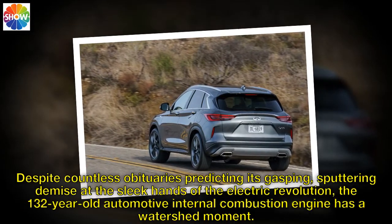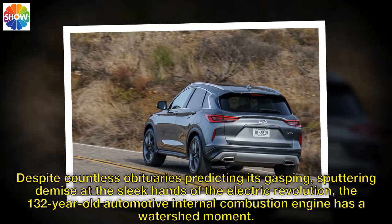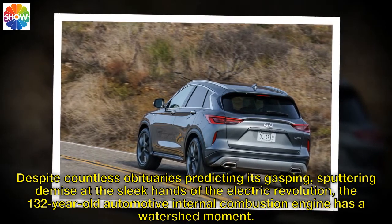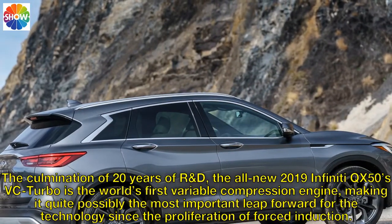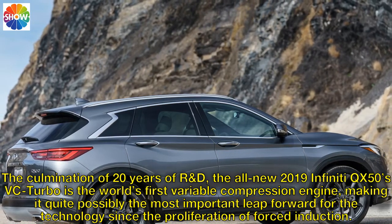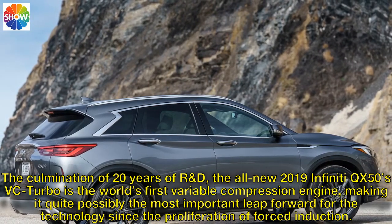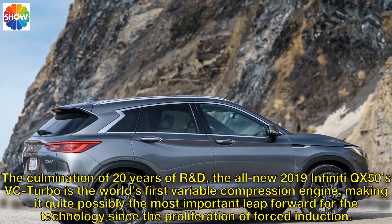Despite countless obituaries predicting its gasping, sputtering demise at the sleek hands of the electric revolution, the 132-year-old automotive internal combustion engine has a watershed moment. The culmination of 20 years of R&D, the all-new 2019 Infiniti QX50's VC Turbo is the world's first variable compression engine, making it quite possibly the most important leap forward for the technology since the proliferation of forced induction.